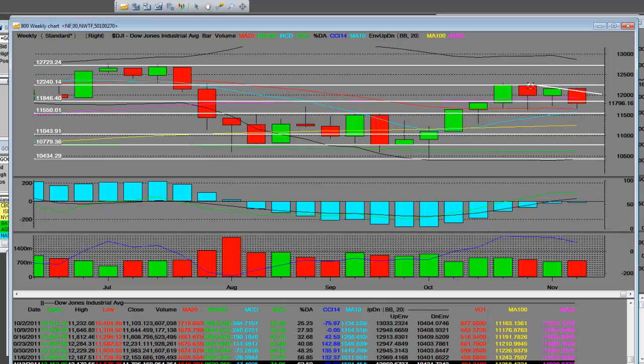The alarming thing is that we have to hold support here at this major, what used to be the calendar year resistance right here. MMTs and my fellow friends, happy Thanksgiving to everyone.